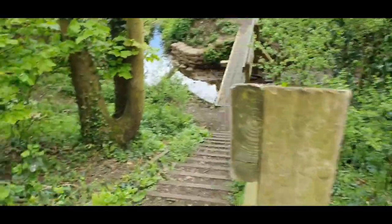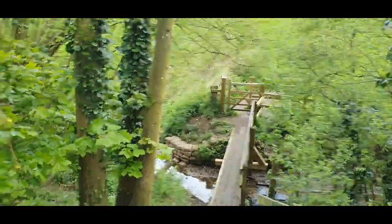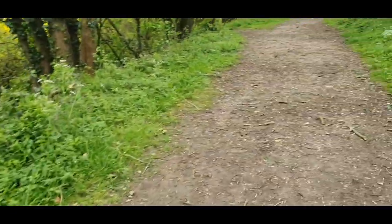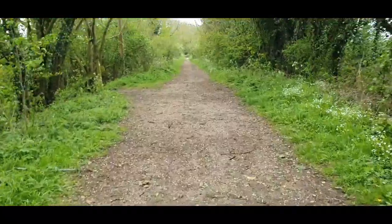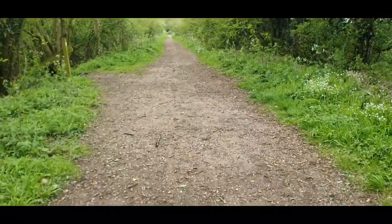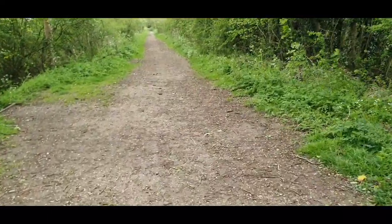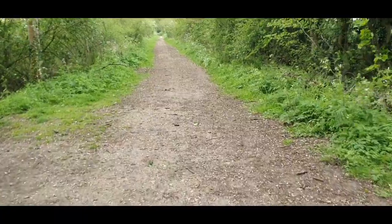And now again, we're on an embankment again. I think that one's just another. Yeah, we're going up again. What you were saying about when these lines were built? Obviously, was this all flat then? This embankment, it's obviously been made, hasn't it?